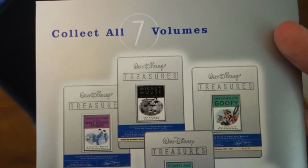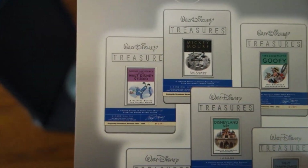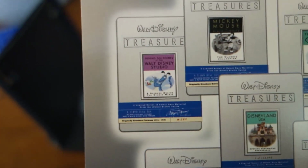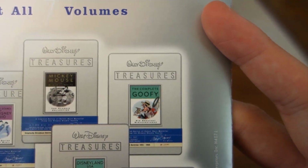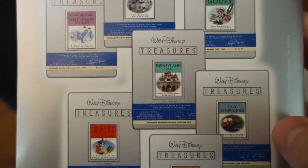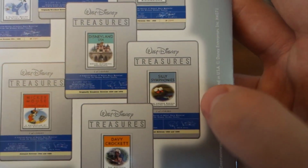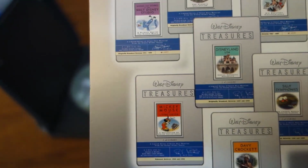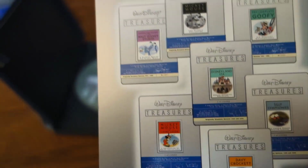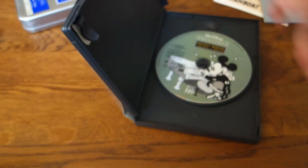So, of course, this is Wave 2. Mickey Mouse in Black and White came out in Wave 2. Some of the other ones that they have are Behind the Scenes at Walt Disney Studio, The Complete Goofy, which I actually have. Let me know if you want me to showcase that one. Disneyland USA, Silly Symphony, Davy Crockett, and Mickey Mouse in Living Color. That one is another DVD that I also have, so if you want me to showcase more of the Treasures DVDs I have, please let me know.